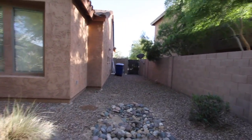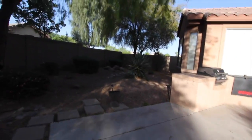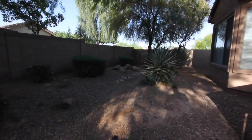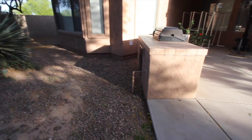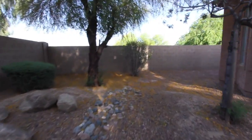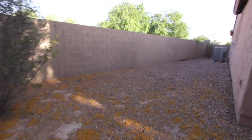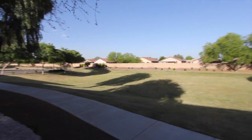Get some of that over there. Right on over here, so this is that gas line I was telling you about. You can see it going into the back there. And this is your other side yard. Now again, the nice thing is you don't have any houses right behind you or right to the side of you. So you have even more privacy. As you can see, that's just your field.